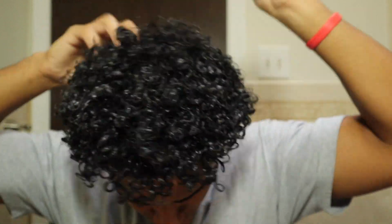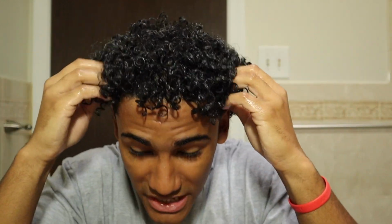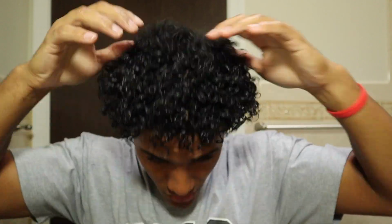After that, just keep moving it around. Make sure every single piece of hair, all your roots get that. It's important that your roots get the gel in it too, because once your roots get it, that's what makes it last the longest.